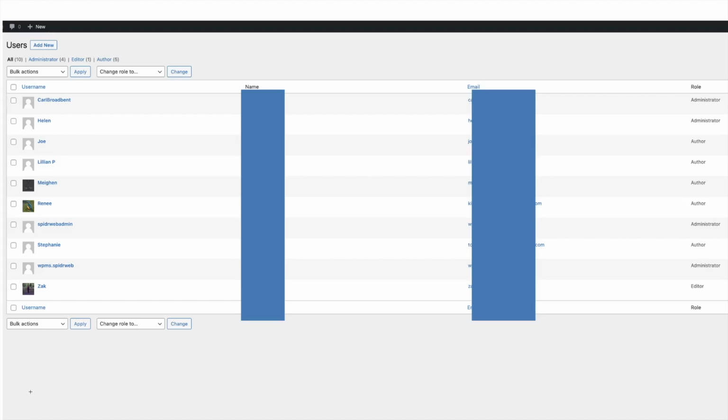She would need an editor role to go in and edit an article that I've done. So even though she wrote it in the first place, if I then change the person who's written the article, she would need access to that and she can't do it. So that's the settings I have on my website.